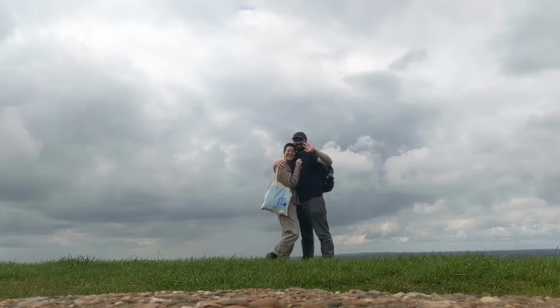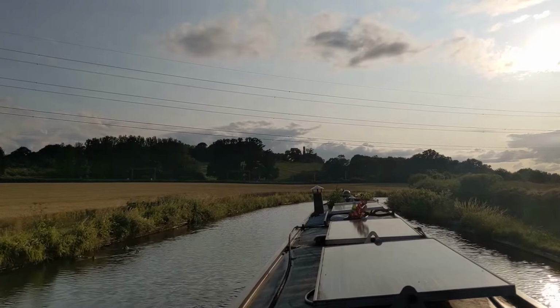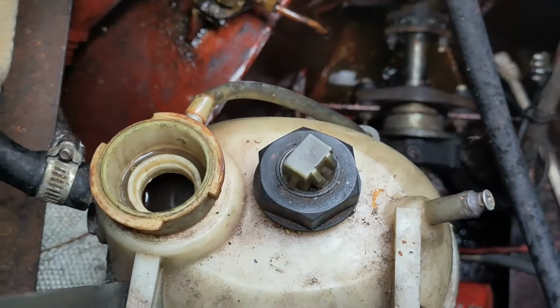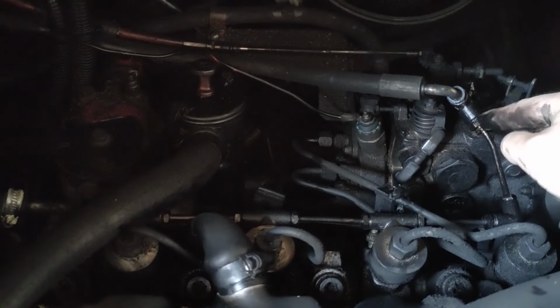Hi, we're Stuart and Emmie, and we've lived on our 57-foot narrowboat Annie for 2 years now. We've been sharing the joys and delays as we head towards Sheffield. Lately, we've had various problems with our engine, including rising coolant levels and carbon releasing all over the engine bay.